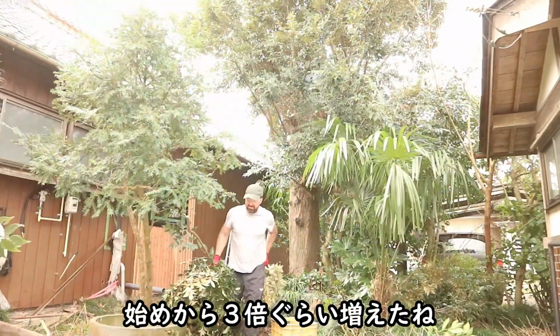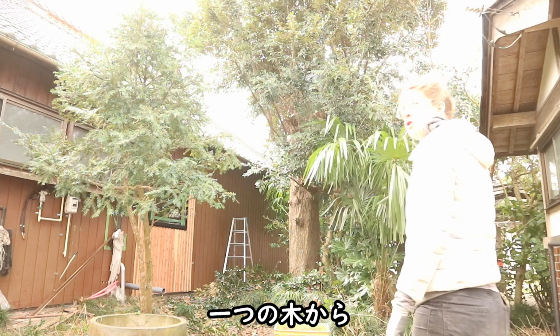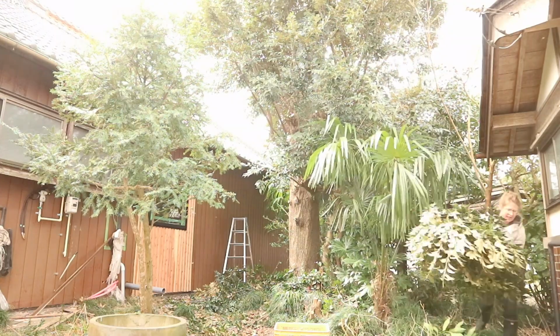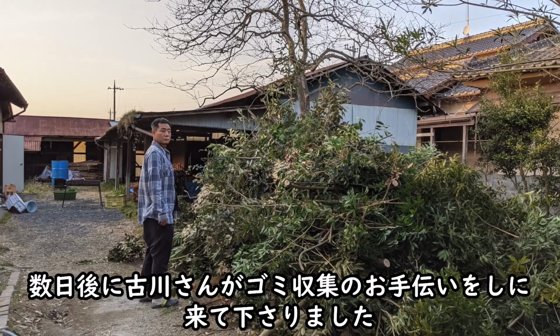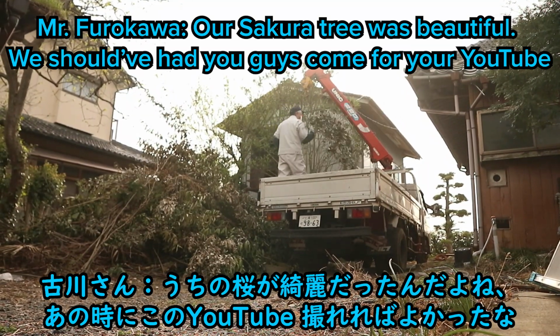We've almost tripled our pile. I know. We thought yesterday was big. I know. This is just one tree. Not a bad haul at all. A few days later, Furukawa San came to help us dispose of everything.